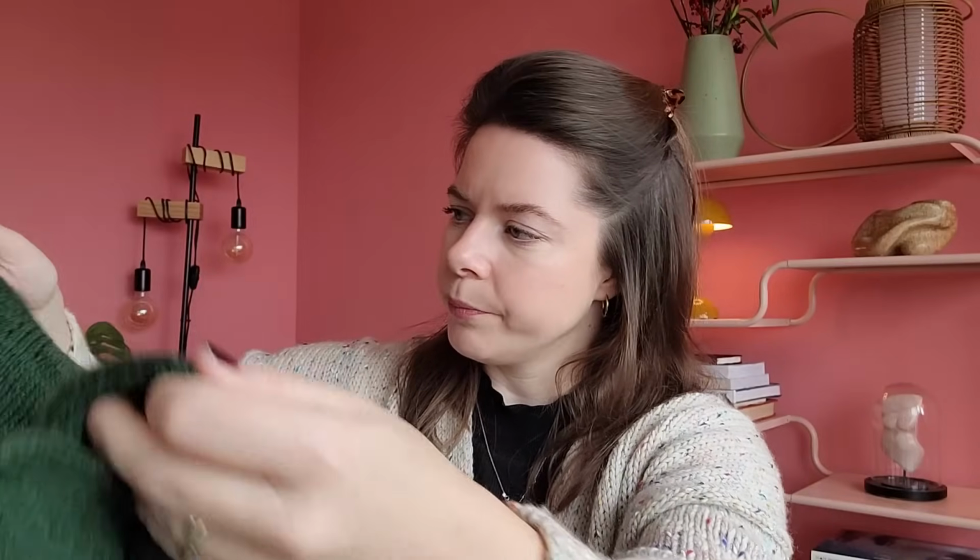Well, I have to say, it blocked out nice and even. It still has, as you can see, a little bit of bumping and texture. I had quite a lot of difficulty with tension with this one, but blocking really did help, and I don't mind it. I think it adds to the fabric that it's not completely smooth, but it's not a smooth yarn. But this is really comfortable next to skin. I can wear this, no problem.